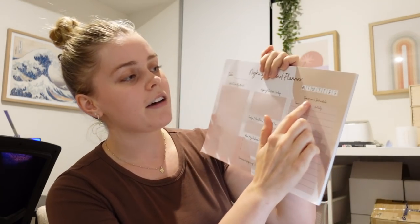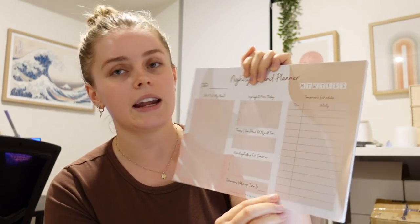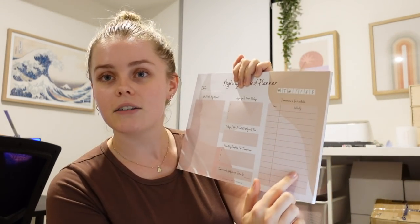And then finally we have tomorrow's schedule. So I've left this side blank so you can fill in the times yourself because everyone's schedule is different and that way you can make it work for you and you can write down your tasks.